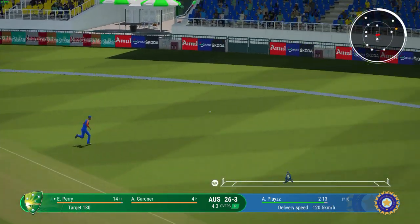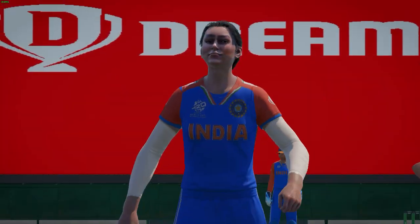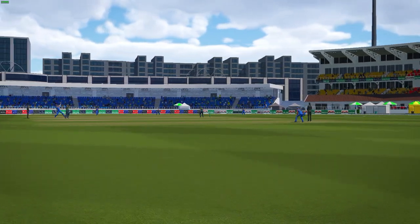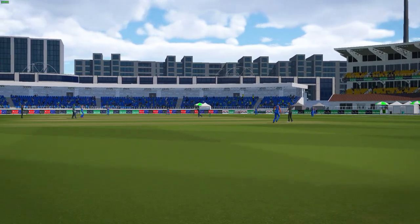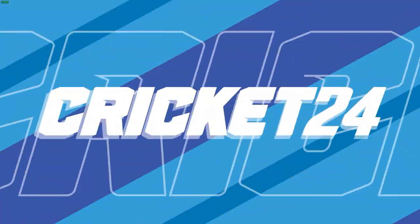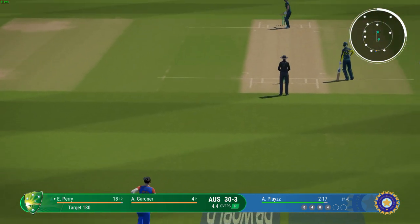Onto the front foot, super shot, should be four. You can't fault the bowling, sometimes your opponent is just too good. Wonderful front foot shot, and there was no point chasing that. I'd like to see them just aim for the top of off now. As a bowler, you've got to make them play on your terms.